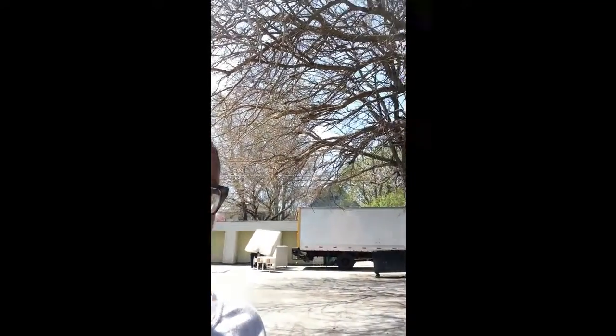Gentlemen, we are moving. These are the movers in the back. My dad's movers. They are helping me move my big stuff. I actually don't move until the end of this month, but we figured might as well get all the big stuff out while we can.